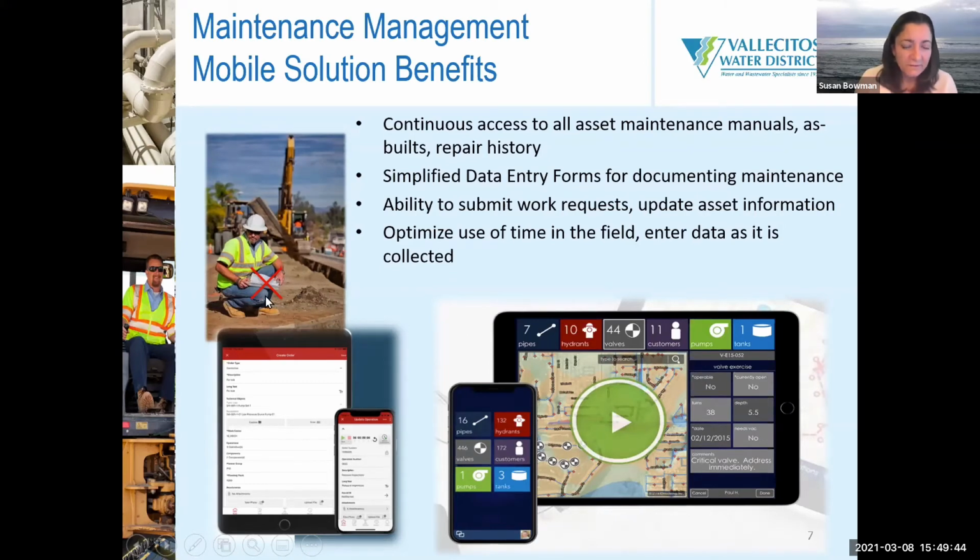This gentleman up here on the left is what we don't want to do, which is scribbling things down on a piece of paper. So our goal is to have continuous access to all of the asset maintenance manuals, as-builts, and repair history, all right there at the fingertips of our field folks, all of the workers and supervisors out there. Simplified data entry forms so that we get good data. As you know, I've talked about the value of our data for asset management. Well, that starts with getting that data entered. So this would allow us to get that data collected very effectively and without too much pain on the side of the field folks.